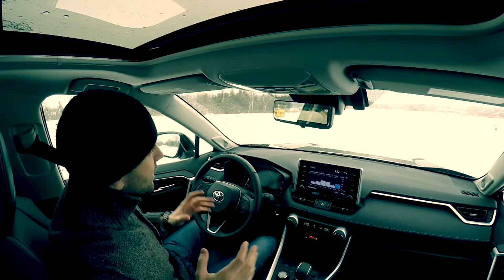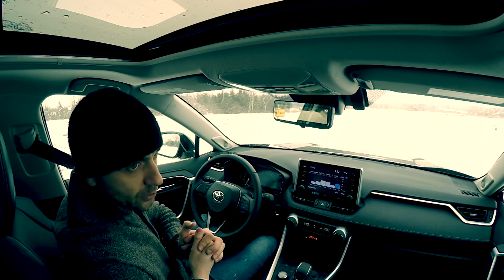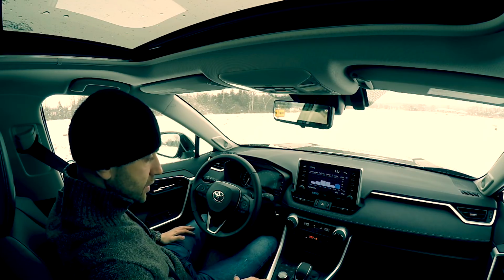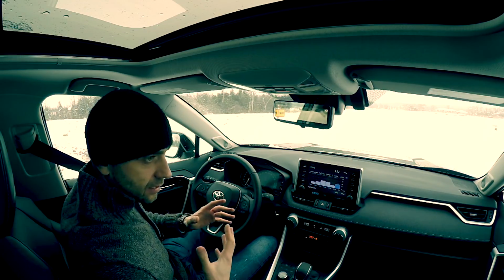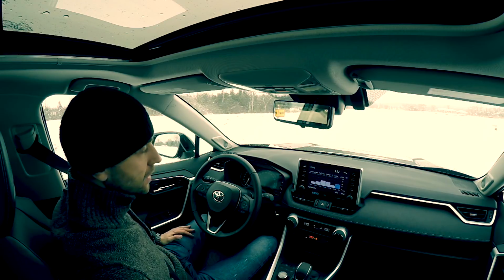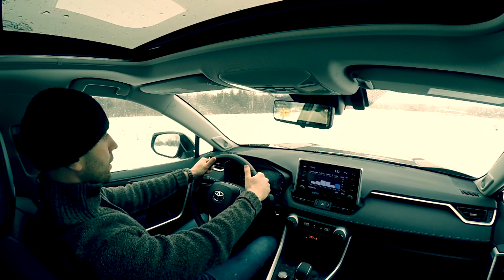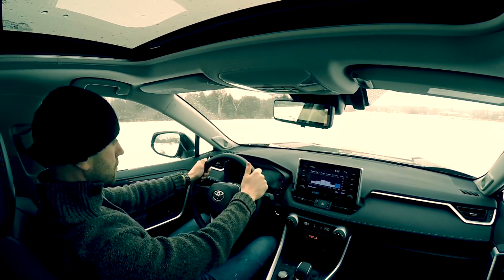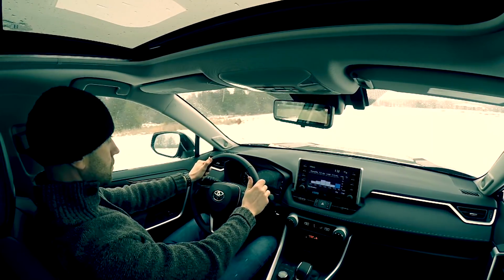What we're going to do now, we're in the middle of the field here. We do have a road in front of us. We're going to do hard acceleration, and then I'm going to brake. We've got snow mode on. We'll see how it accelerates on all season tires, and then we'll see how the ABS braking works as well. Okay, here we go. 1, 2, 3. Brake.